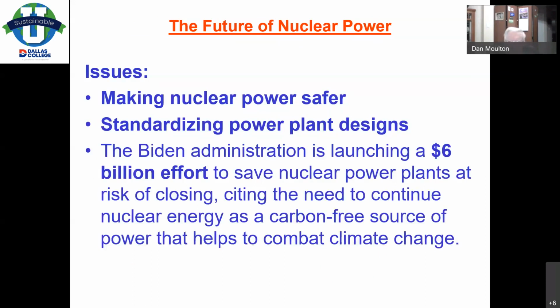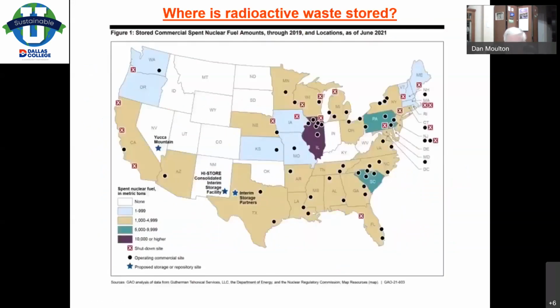The Biden administration is launching a $6 billion effort to save nuclear power plants that are at risk of closing, citing the need to continue nuclear energy as a carbon-free source of power that helps to combat climate change. And of course, it also helps to combat other forms of air pollution besides just CO2 and methane. Now, you remember the map that showed all of those closed down power plants, these red boxes with the X's? I think that a lot of these might be able to be brought back online through this $6 billion effort to produce more electricity.